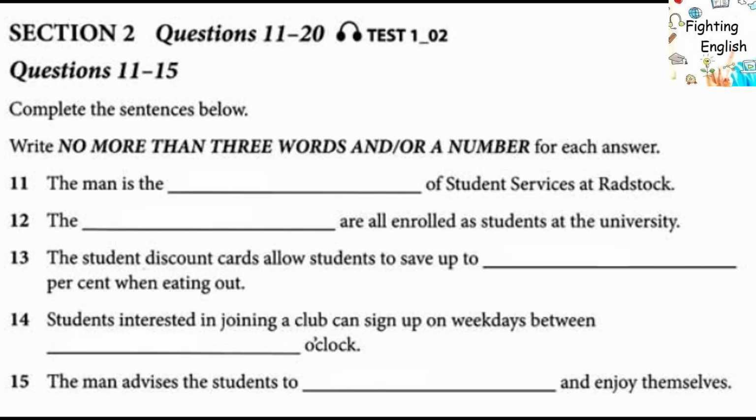For example, if you come and visit us, you can pick up your student discount cards. Now, with these cards, which come at no additional cost to you, you can take advantage of reductions of up to 40% on all forms of public transport in the city. In addition, the cards are honored at many shops and restaurants in the area, giving you the chance to save up to 35% off food, beverages, and other purchases. Our office is also the place you should visit if you would like to get involved in any of the 30 different clubs and societies available at Radstock.